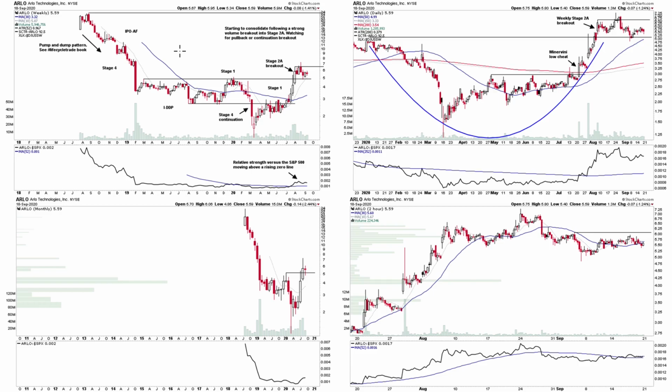Okay, next up we've got Arlo. Again, this is one I've been highlighting a lot on my Twitter feed, @StageAnalysis, as this made a stage 2A breakout back in late July, early August here. I see it made an initial attempt here, but it was a big move up. It literally doubled in a couple of weeks to make the stage 2A breakout.